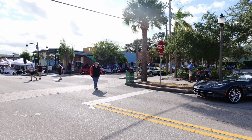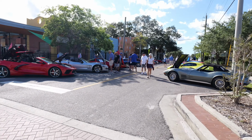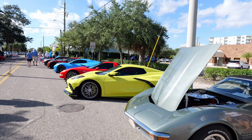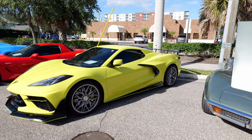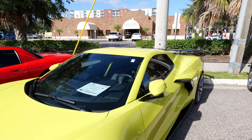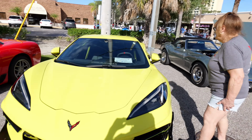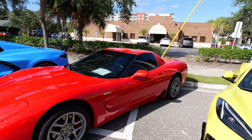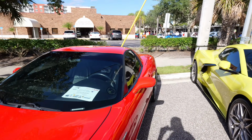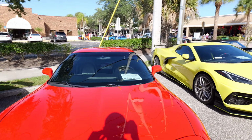Let's go down this block now. Alrighty, guys, let's see what we can cover for here now. Alright, guys, we're coming up on this one. What year do you think this is? Let's check. It is a 2021, Mom. Wow. What about this one, guys? Let's check this red one. This one's 2003. Yeah, this is a trouble one. You might get pulled with this one.